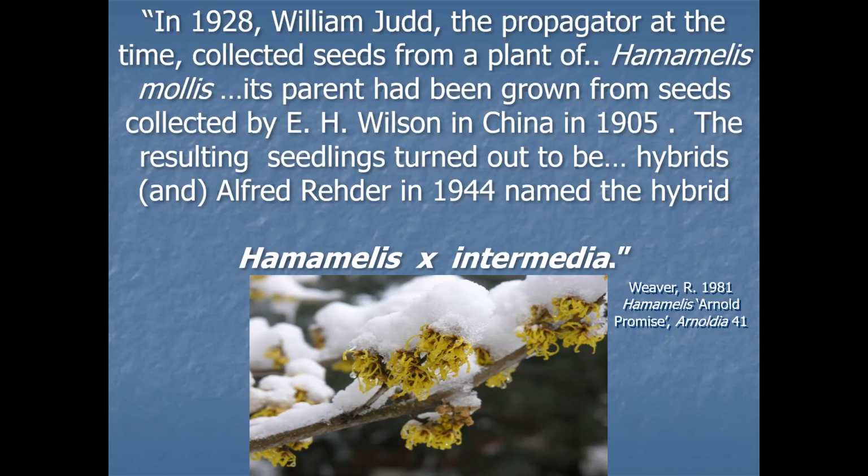In 1928, William Judd, the propagator at the Arnold Arboretum at the time, collected seeds from a plant of Hamamelis mollis. The parent had been grown from seeds collected by Wilson in China in 1905. The resulting seedlings turned out to be hybrids, and Alfred Rehder in 1944 named the hybrids after describing those characteristics. He coined the name, and it was accepted as Hamamelis intermedia.